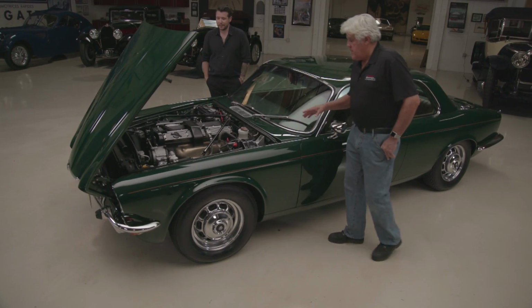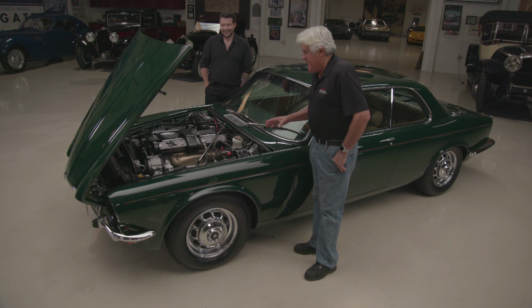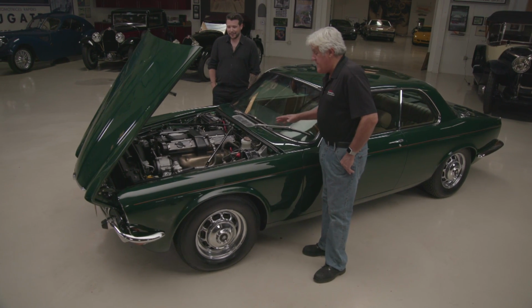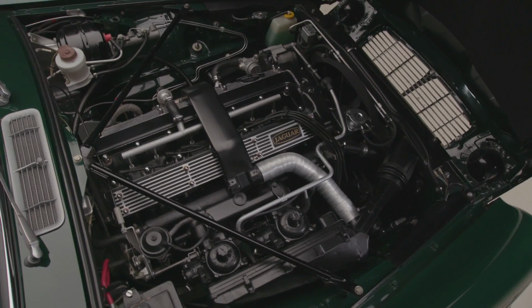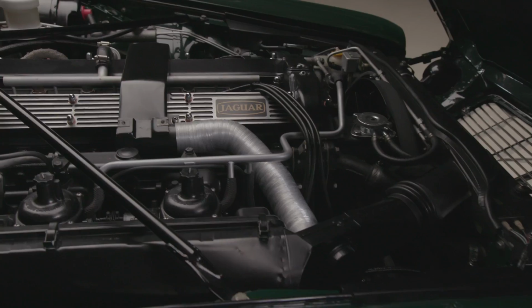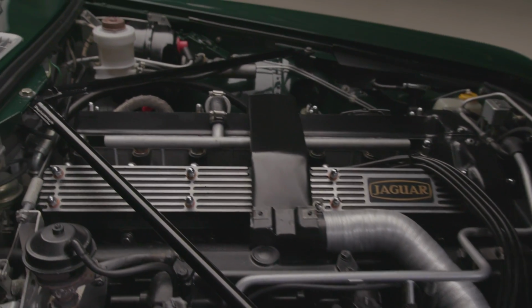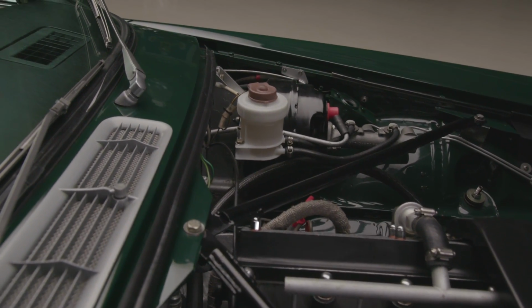And the 6-cylinder looks nice in here. You know, as much as I love that Jag V12, boy, every bit of space is taken up, and you've got vacuum hoses galore. Yeah, all the fuel lines and vacuum. It's a web of confusion. This looks very nice. Boy, it's just beautiful. It's a beautiful, beautiful car. Thanks, Jay.